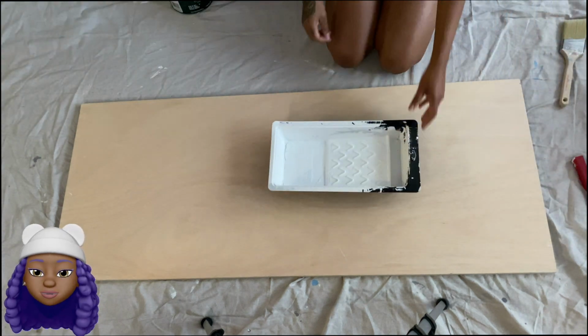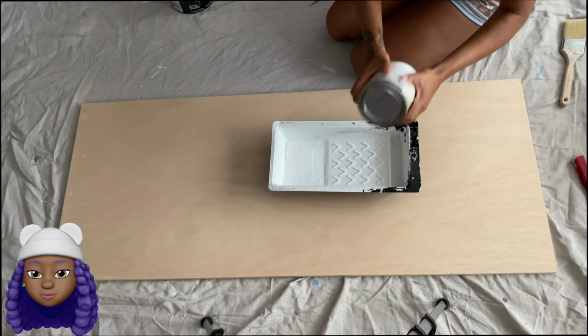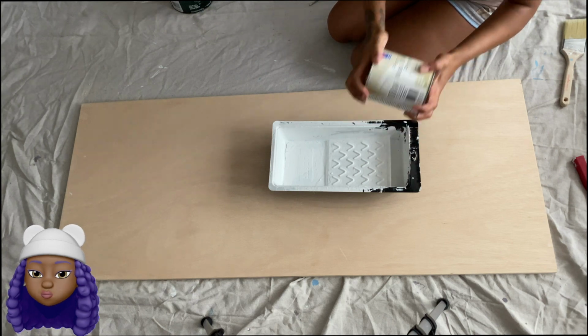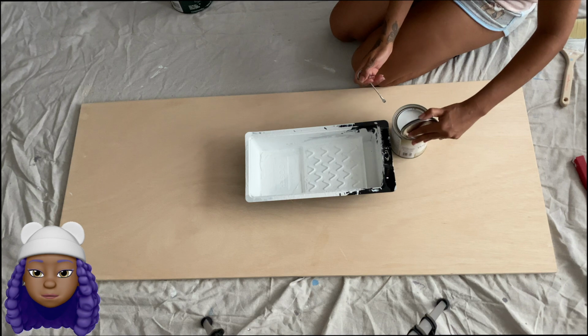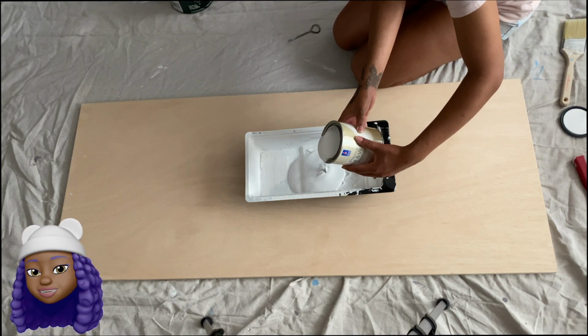All right, so we're going to get into the fun part. We're going to go with our primer, and make sure that you shake it very well. Pop that lid open, girl. We're going to pour it into that tray. Okay, we're going to get this done tonight.